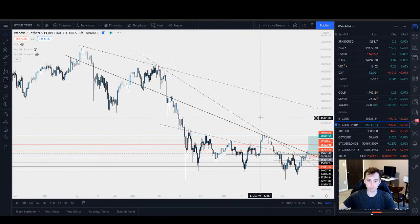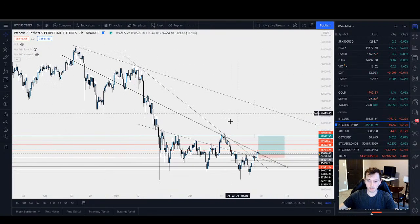I believe yesterday we drew in this line, this diagonal, and this diagonal, and this diagonal. Did we draw in all three of those? Yeah, we did. We drew in all three of those last night. I kind of tweaked them a little bit earlier today, zoomed in on some lower time frames, and just adjusted them, tweaked them, perfected them.